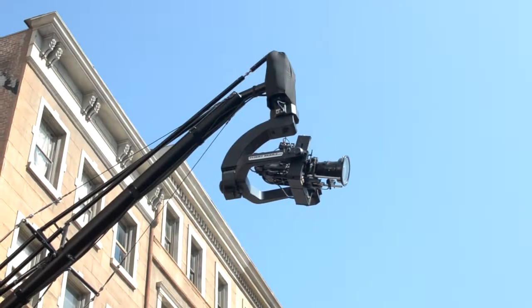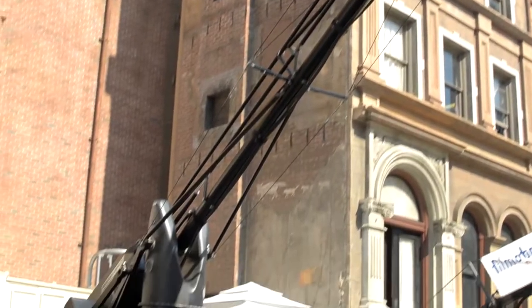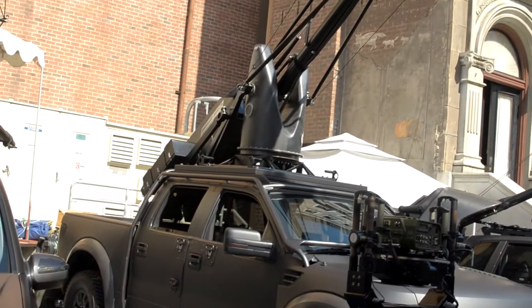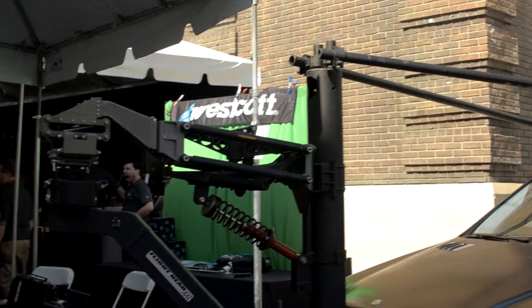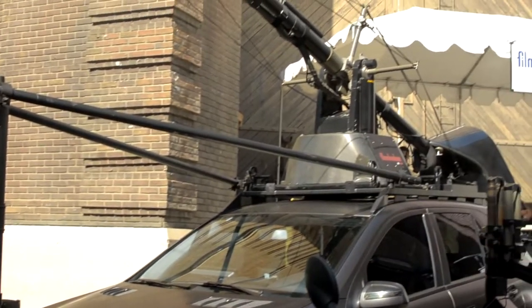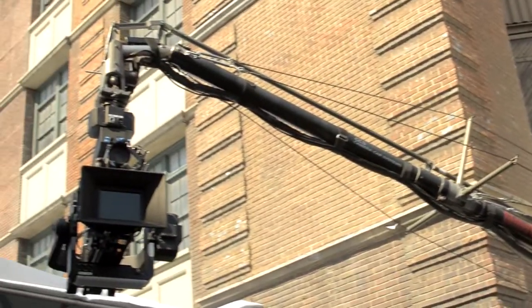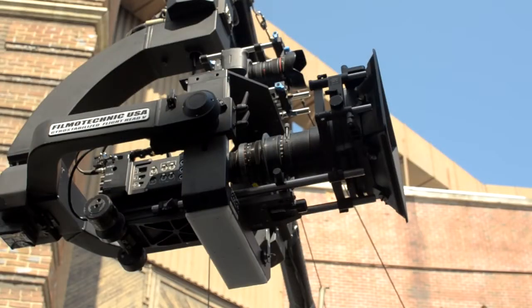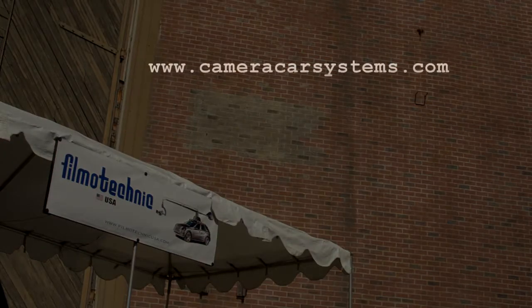It's Filmotechnic USA Camera Car Systems. You can just imagine how many Hollywood movies these rigs have been used on. They were showing off one of their new trucks that they had created, as well as a Mercedes that they had all rigged up, and a motorcycle. These are flying stabilized heads that are rigged on extendable cranes from custom cars. The footage they get with these rigs on these cars is amazing. Seriously, check it out.